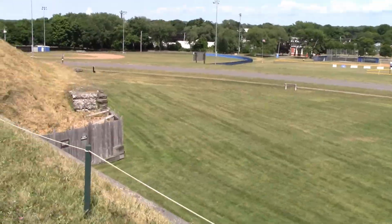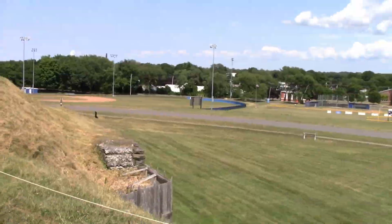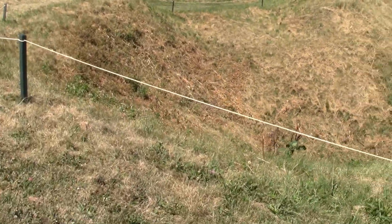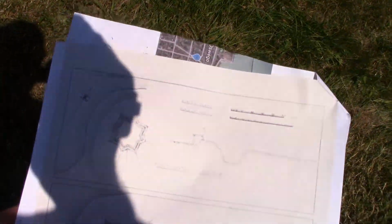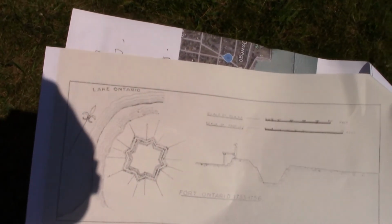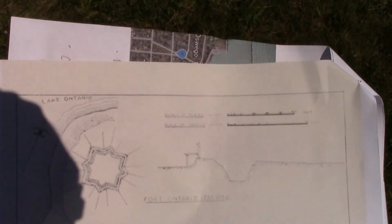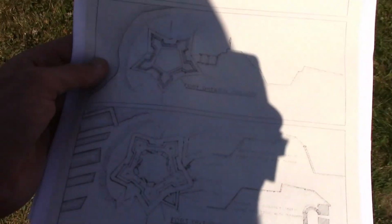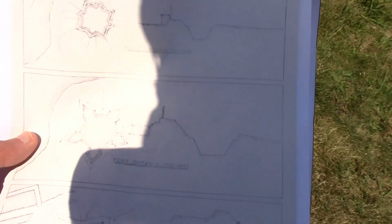Like I said, this fort that we see is a 19th century reconstruction of what the fort looked like in the 18th century. So here are the images that I have, and this fort at the top is what it would have looked like in 1756. Then in 1760, the British recaptured it and built it into sort of what we see today. And then, of course, on the bottom, we have the 19th century reconstruction.